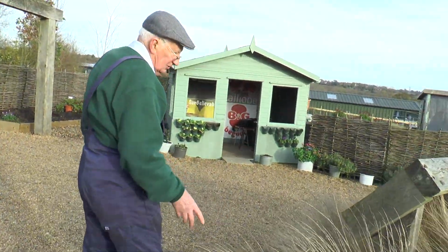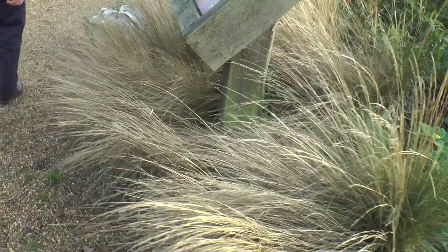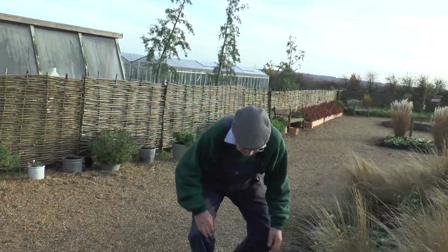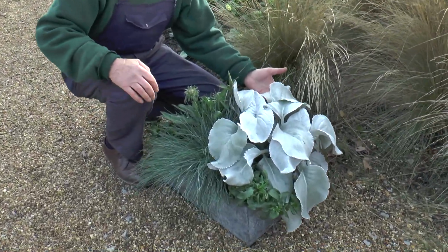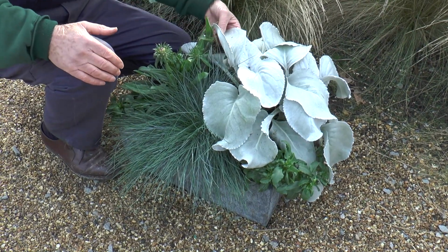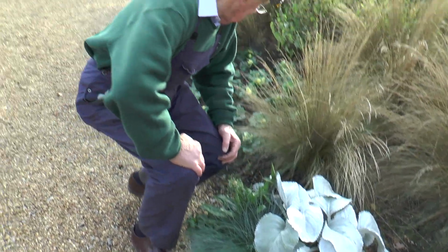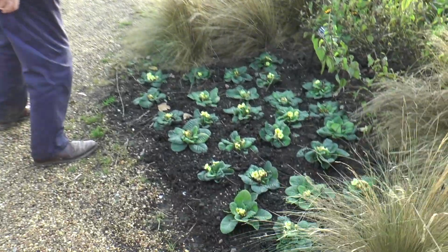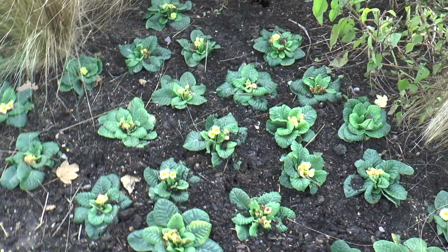The grasses too are quite useful, just to give us a bit of height. And if you want colour in a container over winter, then what about this Senecio, Angel's Wings? I don't know how hardy that's going to be, but boy, it's a real eye catcher. Another patch of the Primula Everlast, coming from Rudy Ray's in Belgium.